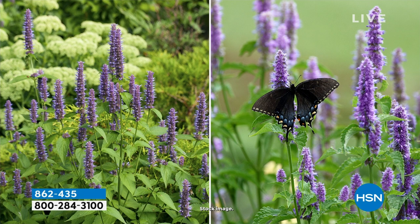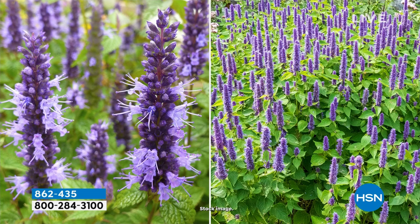Tall breathtaking spikes, they just latch right onto it, and so really you're gonna have your own butterfly garden, and it's also beautifying your space. And at this price, I just think it would be a great way for you to replace those annuals.